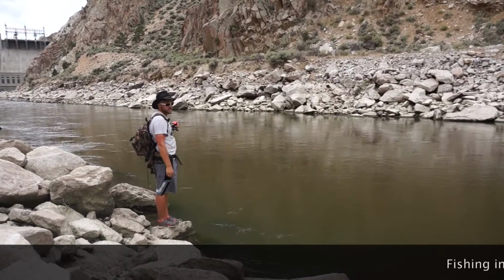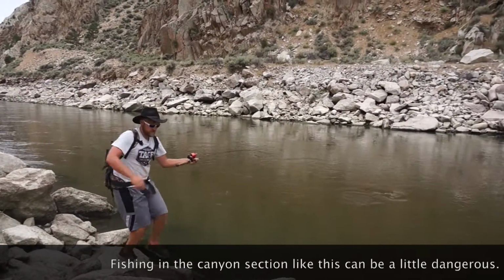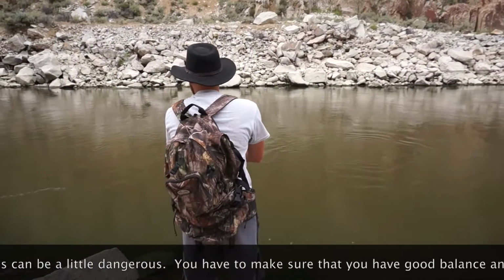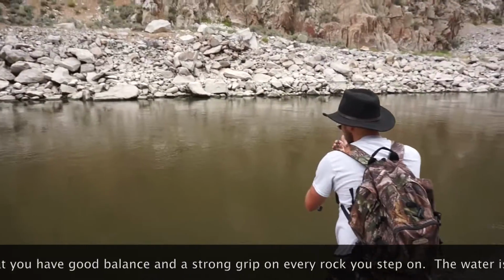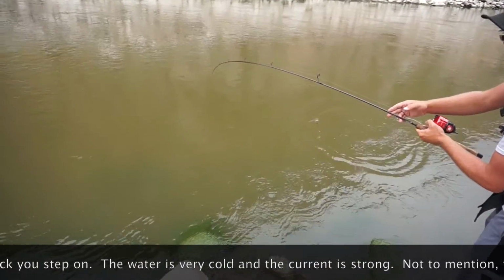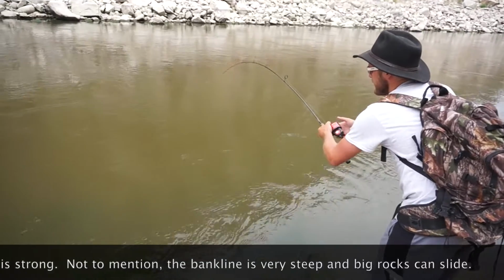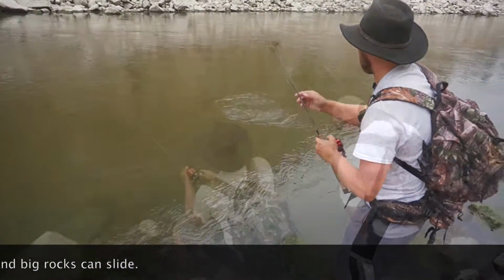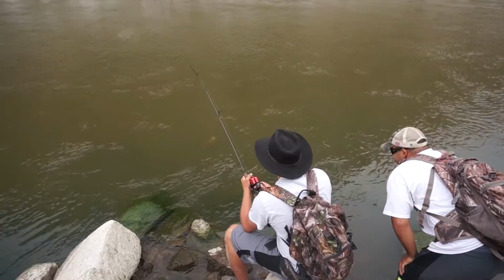I don't know how big this fish is, but it feels like a pretty decent one. It's a nice fish here, guys. Maybe a 20-inch brown. The hardest part is keeping him out of the rocks. So there's a boulder right here. I'm just trying to lift my line and try and keep him out of that boulder there. And this is where it helps if you fish with someone else and you can just guide the fish to your partner. This is a nice fish here, guys. He's just sitting in the riffle right now.